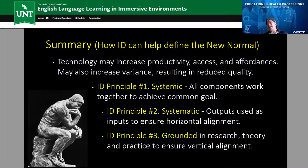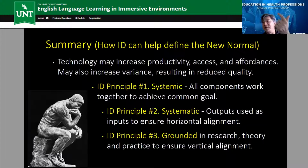how can an ID help define the new normal? I would suggest that technology can increase productivity, access, and affordances, but they may also increase variance, thereby reducing the quality of the educational experience. To help ensure quality, we need experts like Randall and Mike and Alicia to help us with our designs, but I would also suggest that you should follow these 3 principles.